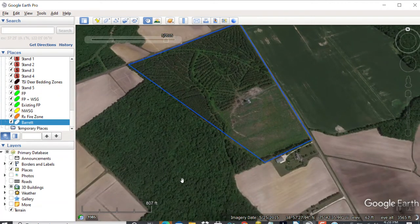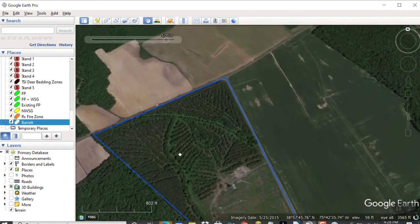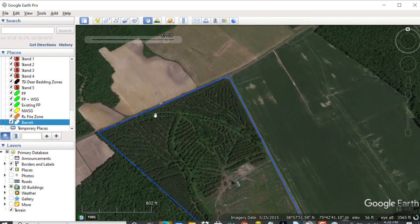Big wood lot over here. So obviously I'm going to need a food plot that goes like this, some sort of linear or boomerang type thing where if a deer is coming into this property, it's going to get to a food source or a travel corridor that makes it want to turn and go parallel with the border. That way it's not just cutting straight across and heading out to these fields or something like that.